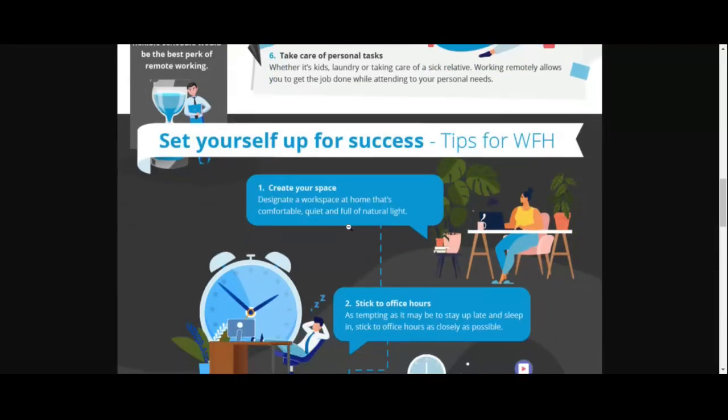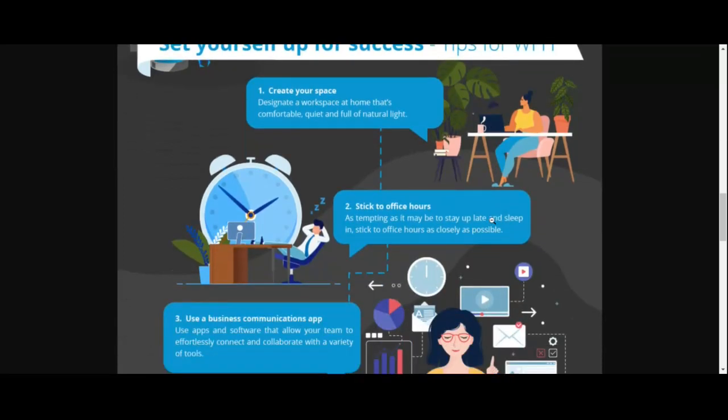Next is setting yourself up for success. So this is just a tip for working from home. Number one is create your space, even just for a laptop and a desk phone. Well, as we all know, remote working tends to include a lot of calls nowadays. So it's not just email and chatting, but calling as well is a main task of remote workers nowadays.